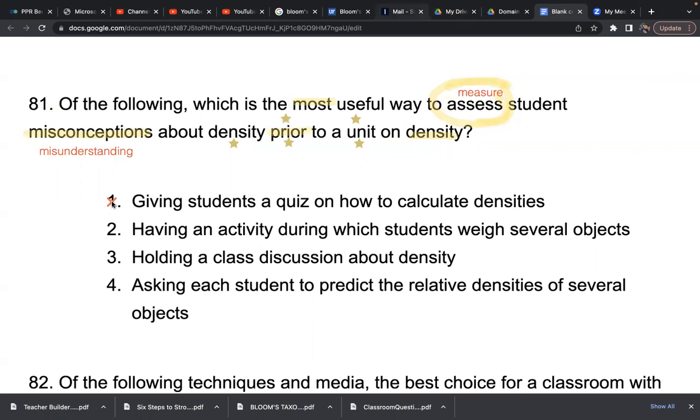And what are we looking for specifically? Is the goal for us to assess whether they can calculate densities? What is our goal? To see what their misunderstanding is. Right. We want to know their understanding or misunderstandings, the misconceptions that they have. So yes, one is out. Holding a class discussion about density prior is not the most useful way to assess.